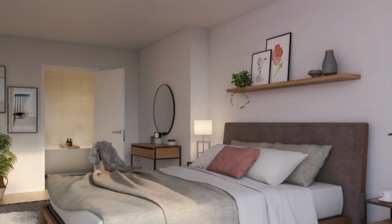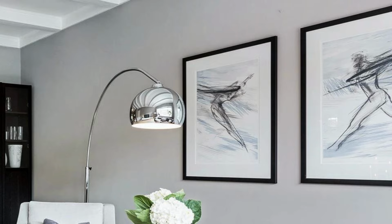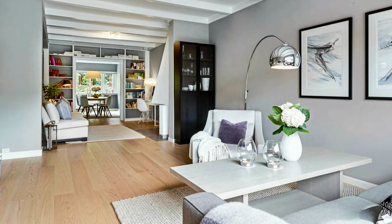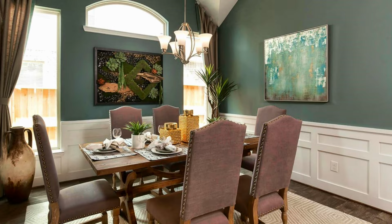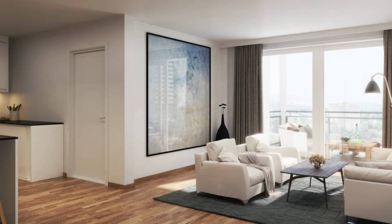Paintings, potted plants and ceramic objects on floating shelves, a smart way to display your artwork. Two large drawings on the wall, a clever way to improve the look of your living room. 3D wall-mounted artwork in the same color palette as the color palette of the dining room. Large and modern painting brings a modern touch to the apartment.